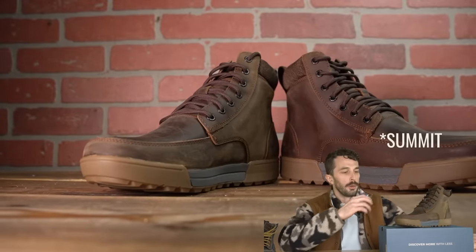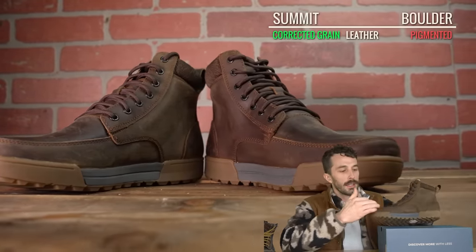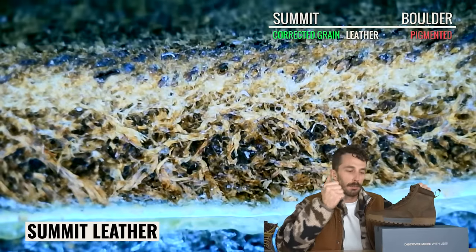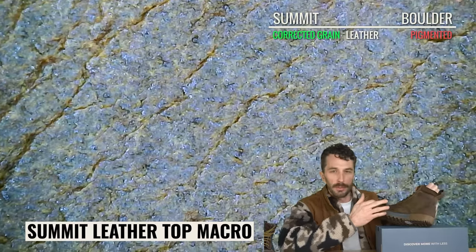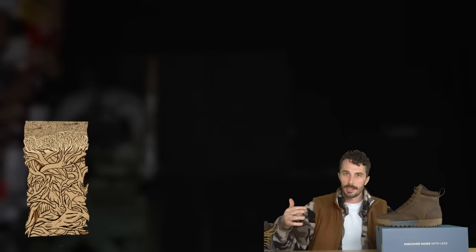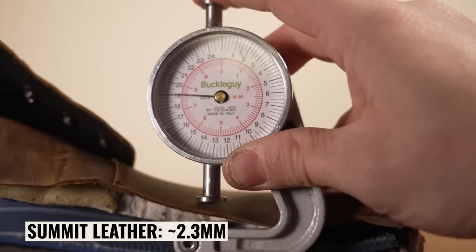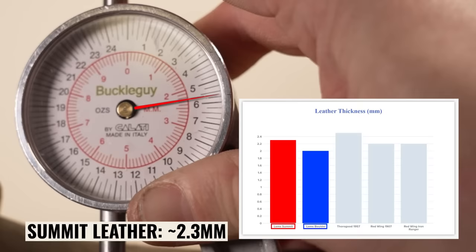Versus the new boulder boot is more of a higher quality leather. You can see it has a natural grain. If you look at the cross section on the macro lens, it has plenty of the grain. It has a little bit of a buffed surface, so this would be a corrected grain or a waxed nubuck leather where they've lightly sanded the surface to remove a lot of the flaws and inconsistencies. And the thickness of the summit leather is 2.3 millimeters thick, so a lot thicker, more in that boot range that you really want to see in a durable pair of boots.